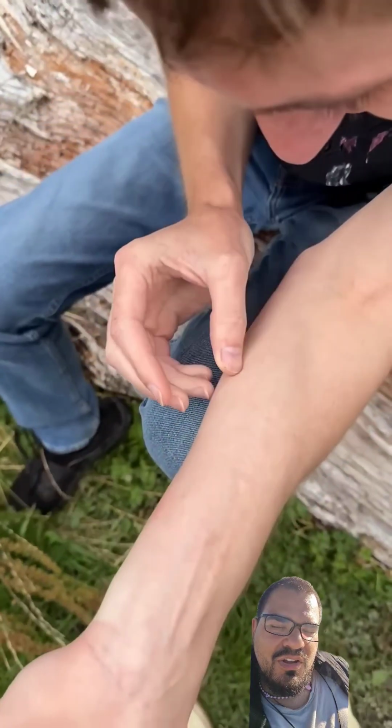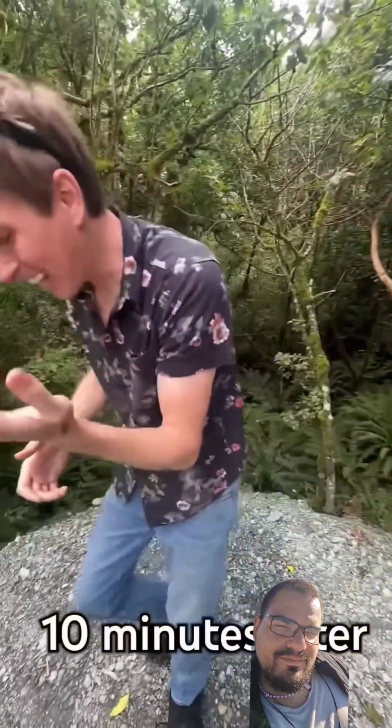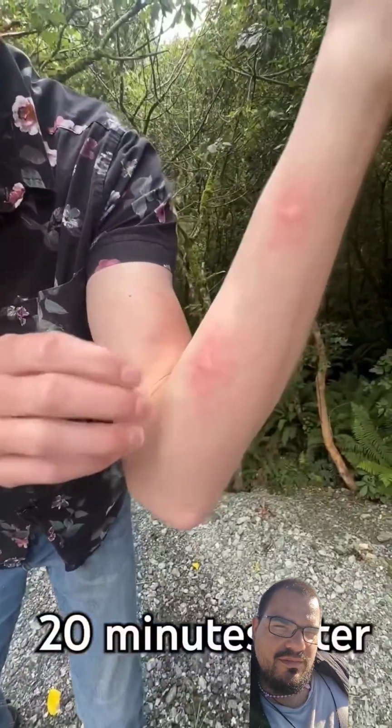Oh, I think it got me a little bit. I can feel it. Look at that needle right there. Okay, it's definitely hurting a little bit more now. It doesn't hurt. It just really itches. It hurts. It kicked in now. Oh my gosh, it hurts. Look at this. They're like wasp stings.